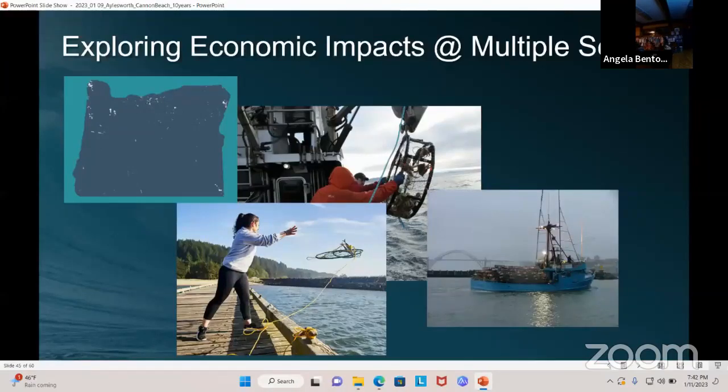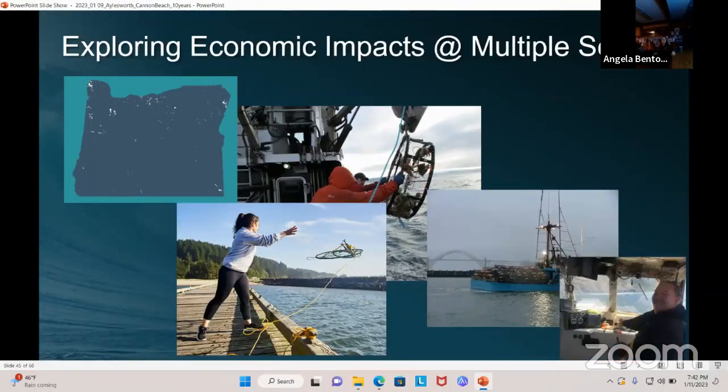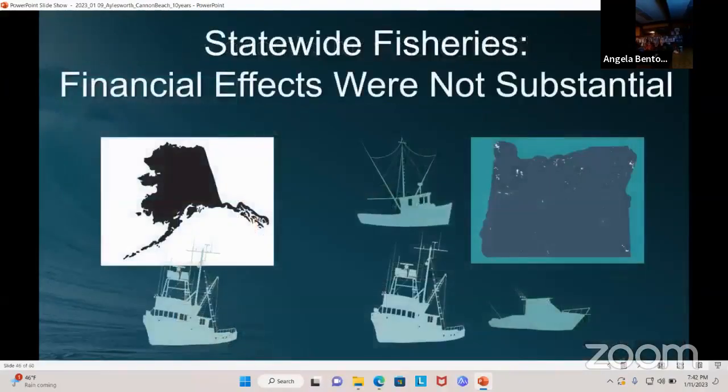Maybe those impacts are only related to a specific port, a geographical place of interest. Or maybe some impacts you can't really see at the other levels, but you can only get at them if you talk to certain individuals. We did research at all of these different levels, and that's why the answer is it's complicated. It can't be summed up quickly. So I'm going to talk about the largest level and also the smallest level, and then we can leave the other levels for discussion later.